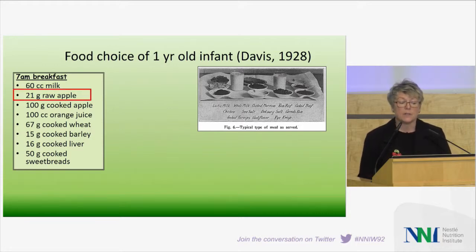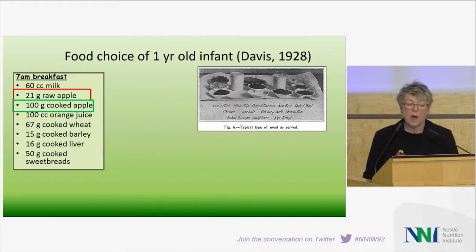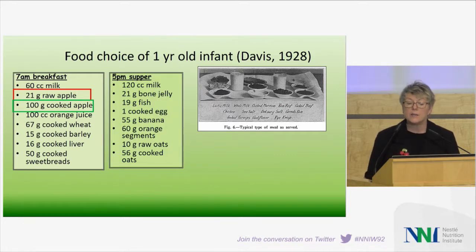So this is breakfast, and a 1-year-old infant choosing a variety of different foods, and 21 grams of raw apple and 100 grams of cooked apple. So basically, this child is having a little bit of both, but much, much more of the cooked version than the raw. And at night time, the same 12-month-old infant is having 10 grams of raw oats and 56 grams of cooked oats.